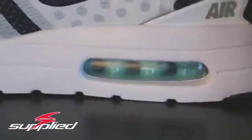I think that it looks really cool, and the backstory behind the shoe sold it for me. If you're not familiar with that backstory, feel free to look it up about Tinker Hatfield and how this shoe was originally designed, but it was pretty cool. Getting into the shoe though, because like I said, I don't have the time to go through a whole long backstory, the material on the shoe is really good.